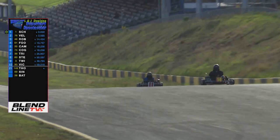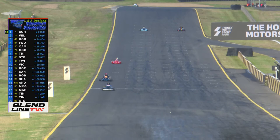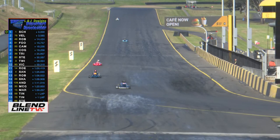Young 14. That's Rose, isn't it? Rosie's, yeah. I think he's the quicker of the group. He has, I think, been pretty much the stock Honda front runner all weekend. And see, you've got a gaggle of stock Hondas in amongst the non-gearbox, so they're chasing them down.